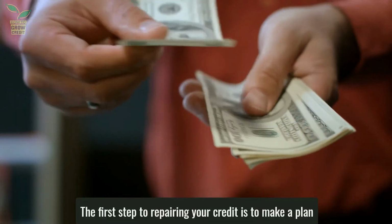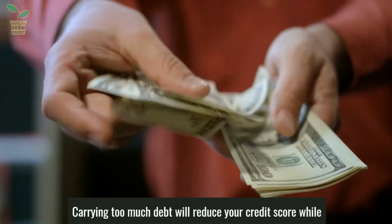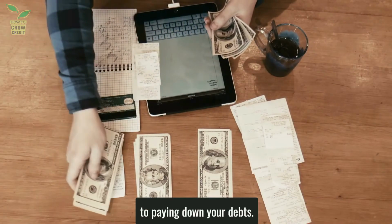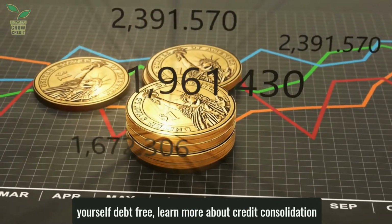The first step to repairing your credit is to make a plan to begin to pay the money off. Carrying too much debt will reduce your credit score while burdening you financially. Create a budget and stick to it, including how much you allocate to paying down your debts. Your credit score will rise significantly if you can make yourself debt-free.